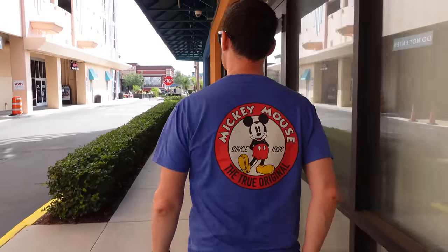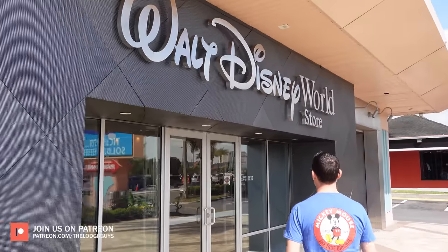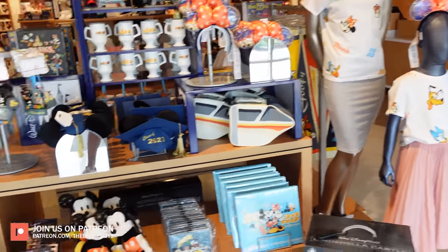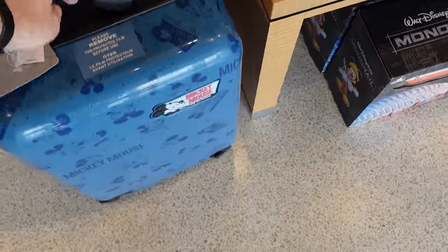Nick's dressed for the occasion today with his Mickey Mouse on. So it's quite a smallish place. Look at this. I like this. $159 for that. I do like that though.